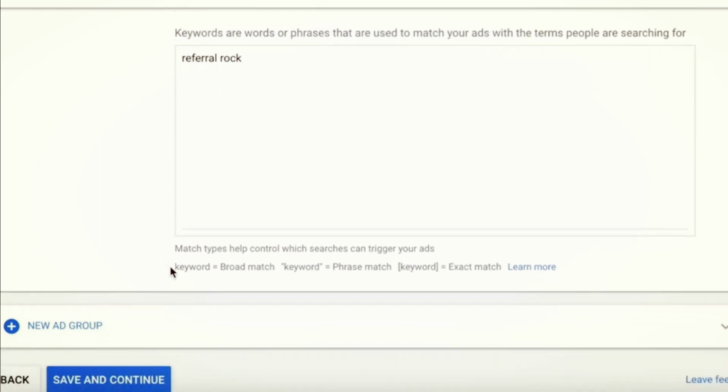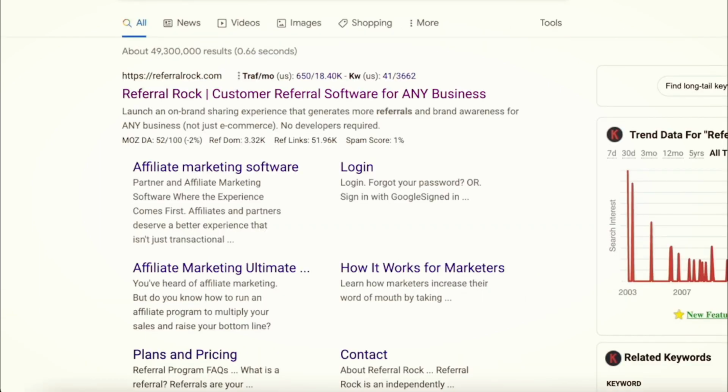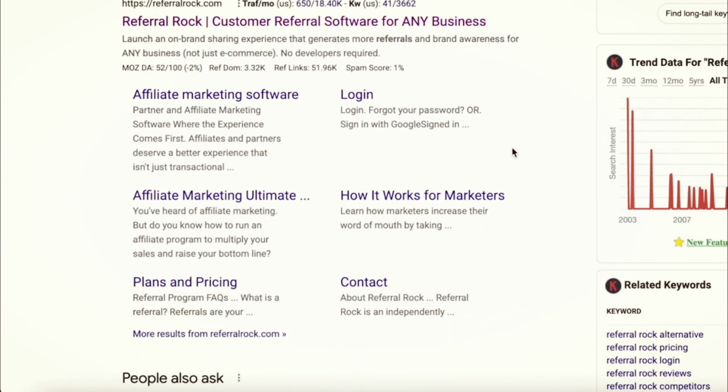You can't just type in the keyword because there are things called the broad match, phrase match, and exact match. For this specific affiliate marketing strategy, I recommend either a phrase match or the quotes here. In that specific phrase or a variation of that phrase, for example, let's say they get the name backward and they say rock referral or something like that, your ad would still show up. With exact match, they have to type in referral rock for your ad to actually show up, so phrase match would probably do the best.